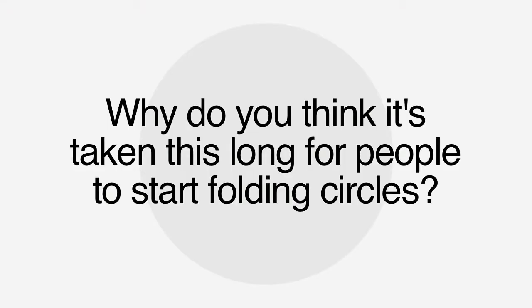Why do you suppose it's taken this long for people to begin to explore folding circles? I think a lot of it is that we're caught in the words we use. When we draw a picture of a circle, we don't say I drew a picture of a circle, or an image or a symbol. We say I drew a circle. Don't need to question it anymore. It's a circle. We all know that. But in fact, it's not a circle.